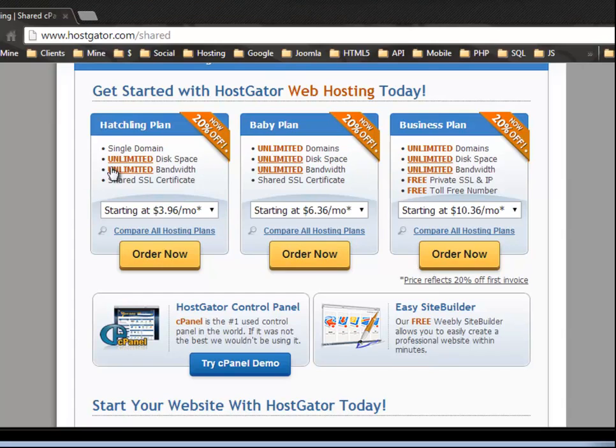All right, now don't take this too literally, because there's a lot of different stipulations on not just HostGator but any shared hosting that offers unlimited disk space, because there is a limit on CPU usage, there's a limit on memory usage. You can only upload certain things. They have to be related to your website. You can't, for instance, store your family pictures or anything like that on these servers. So just don't take it too literally.